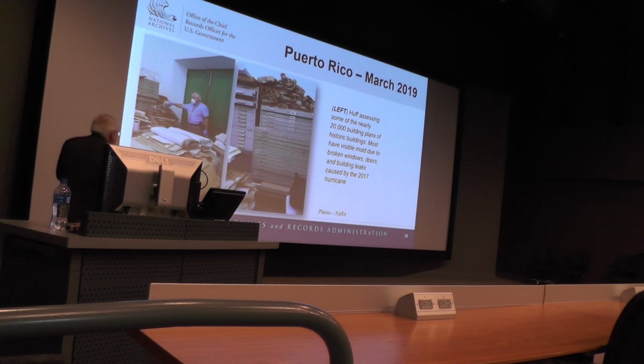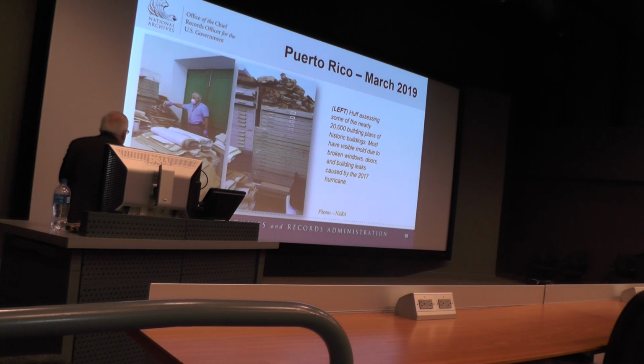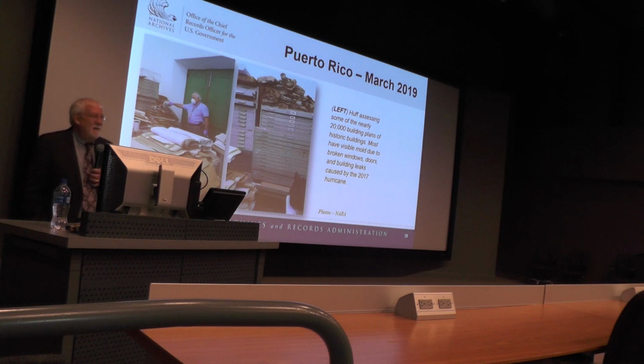All right, so here's another location. This is in old San Juan, for those that have been to Puerto Rico. It's not too far from where the other place is, but we had a place where they had some 20,000 building plans of the most historic buildings there in the Commonwealth. They just asked for an assessment because they had some problems with maybe some records that had mold. And we found that, you know what, everything's got mold at this site. So it's going to be bigger and more expensive than what we found. So approximately some 20,000 building plans are going to have to be cleaned.